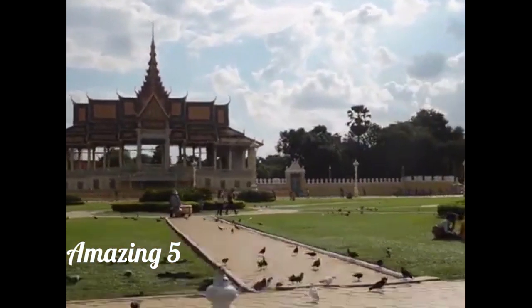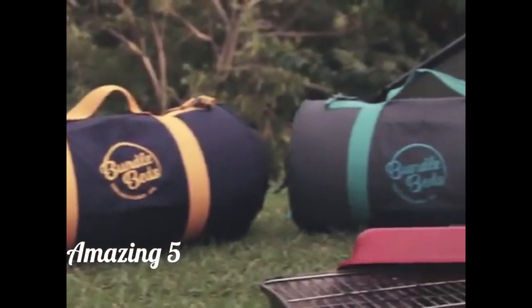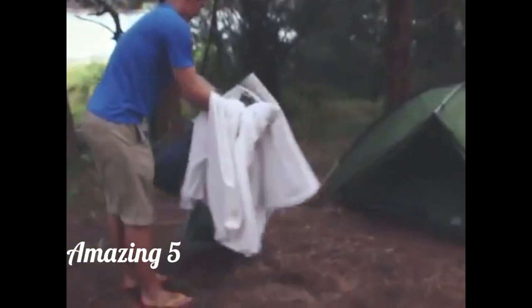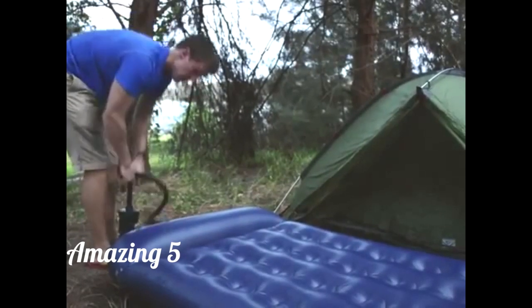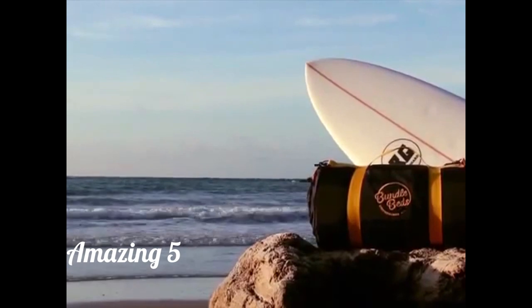We love camping, love traveling, love having friends around to stay. And most of all, we love a good night's sleep. We wanted to create a bed that allowed all of these things. We were frustrated that a portable bed was either uncomfortable or bulky, got messy outside of the tent, or took ages to set up. The Bundle Bed solves all of these problems.